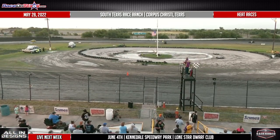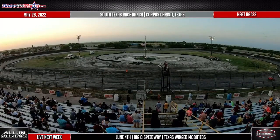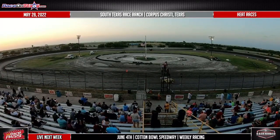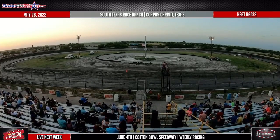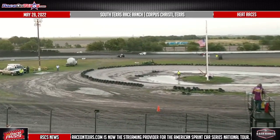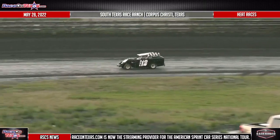And coming up next is E-Mods. Yeah, AOC Auto Parts E-Mods. A little light on E-Mods tonight, a little less than usual. But still, we got a representation of 13, so we'll have two exciting heat races with a lot of cars in it. Man, I am excited. This E-Mod race is going to be great.